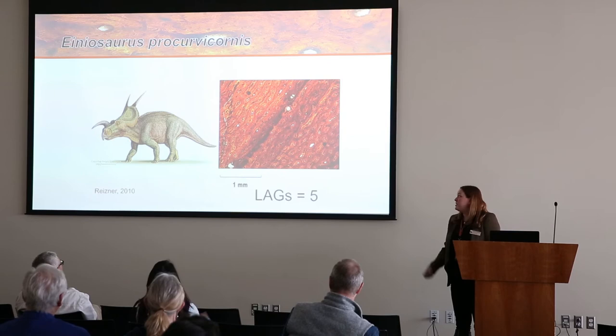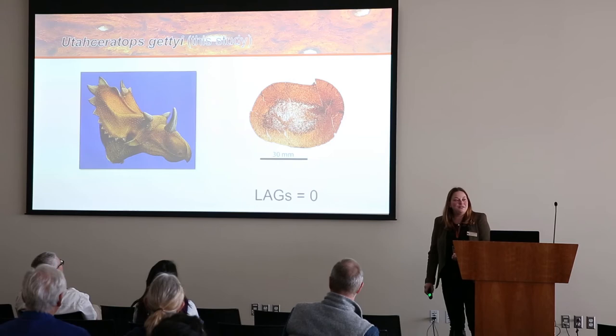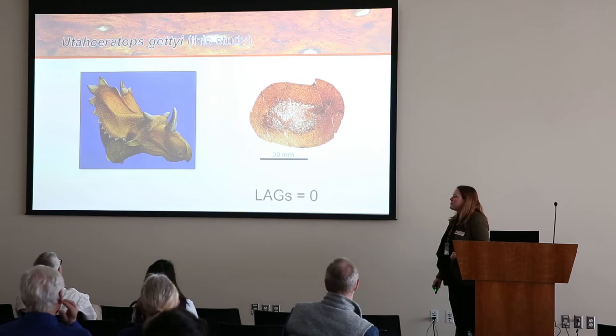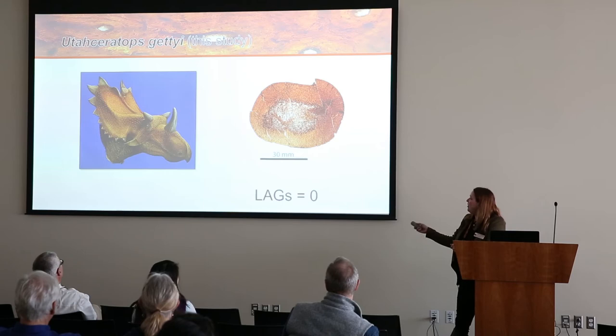So I was expecting something in the range of 18 to 5 when I was looking at Utahceratops and Kosmoceratops. And then finally, I was very, very surprised that I found 0 lines of arrested growth. I was very upset about that because I had all of this research on how to figure out how old it was when it died, and there are no lines of arrested growth for Utahceratops. Okay, all right, let's look at Kosmoceratops. Oh, there's 0 lines of arrested growth too.